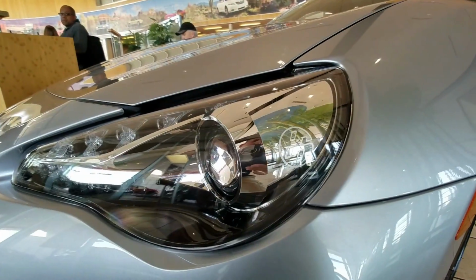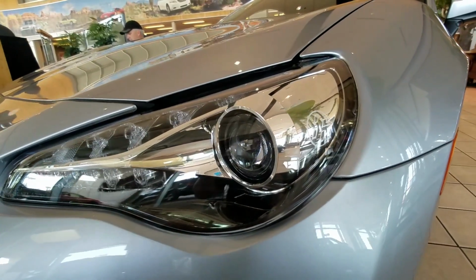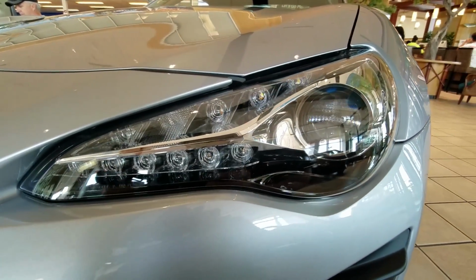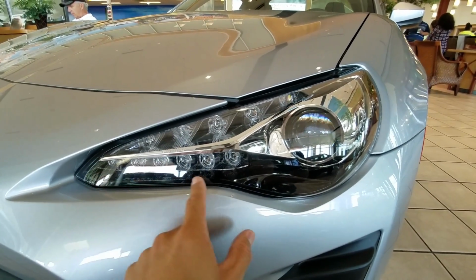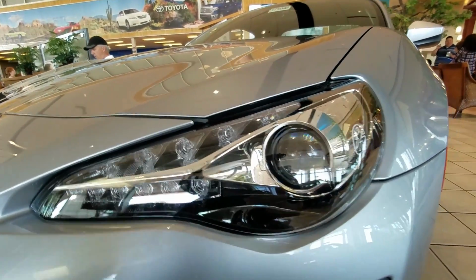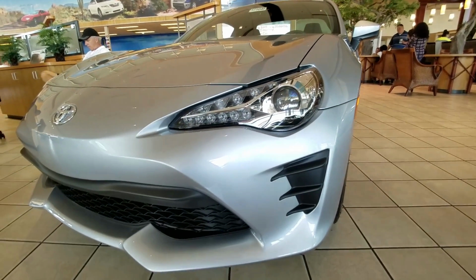You're going to see that they hide the 86 logo in all little places. You got little Easter eggs all over the place. And one of the cool things is that this one comes standard with HIDs. And then you have the daytime running lights in here, and then these down here are the blinkers. All LED except for that, which is also the HID. You'll see later on inside that the headlight is actually auto.